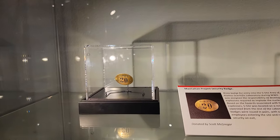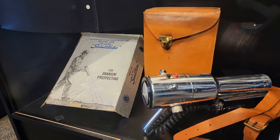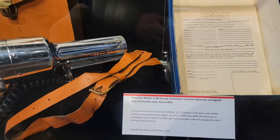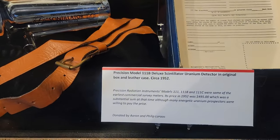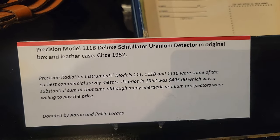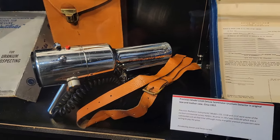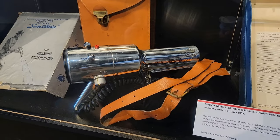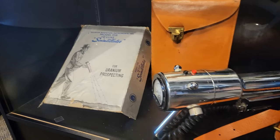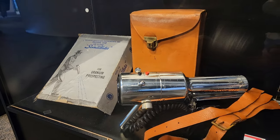The Manhattan Project security badge. And then this bomb we're talking about, this is something that's pretty scary. Soldiers' uranium detector and original box leather case. You guys can read that. Very interesting. If you look at this, it looks like an old timing gun, how you would time cars, but it's not. It's for looking for uranium. Kind of like a metal detector, but for uranium.